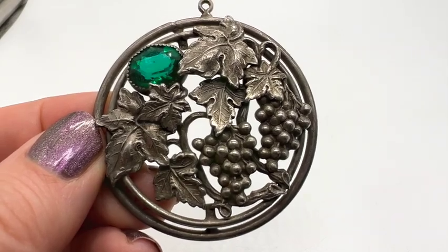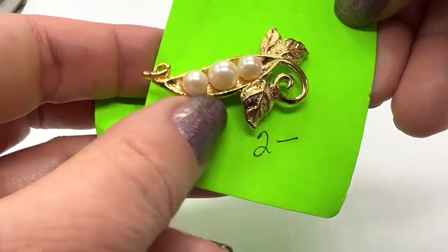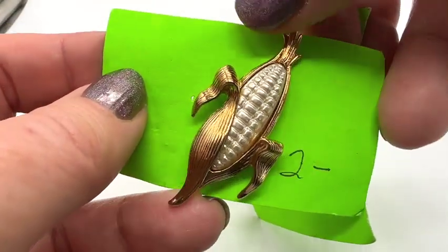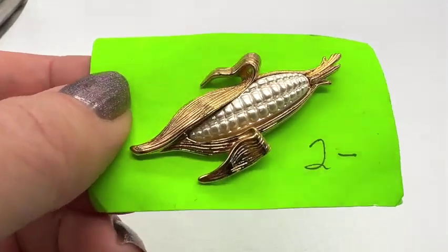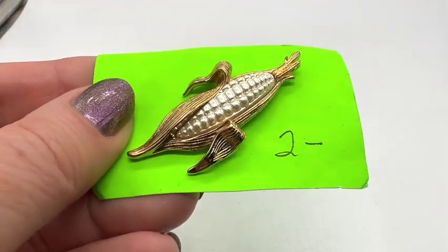It's a neat one. I got these two pieces at a yard sale. I paid $2 each for them. I actually remember where I was when I bought them. I mean, I couldn't find the house again, but I do have a memory of it. It was a garage sale with two older ladies, and I just thought these were fun.